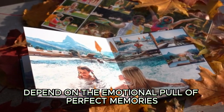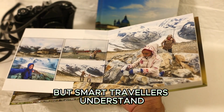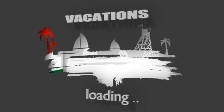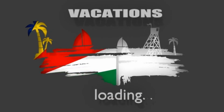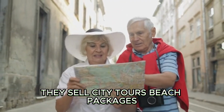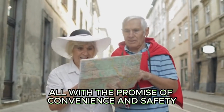Cruise lines depend on the emotional pull of perfect memories, but smart travelers understand memories don't have to come with a $30 price tag. Hack 10. Skip the overpriced excursions. Excursions are big business for cruise lines. They sell city tours, beach packages, adventure trips, all with the promise of convenience and safety.